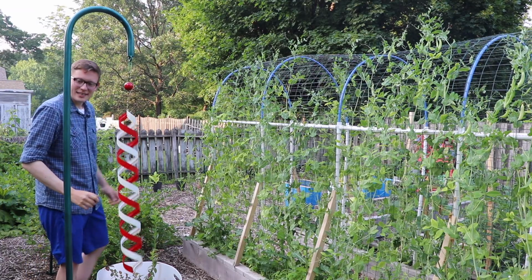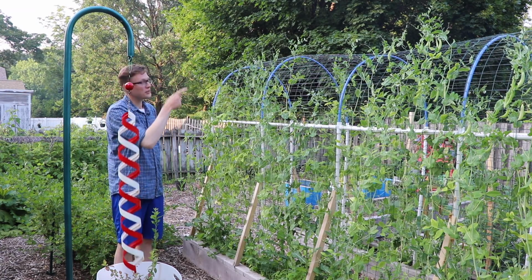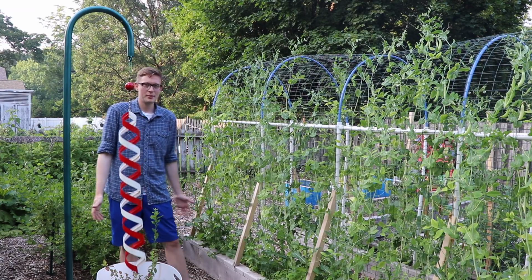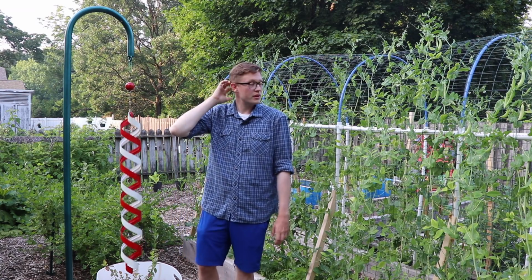So as you can see, I put in another little creative placemaking doodad here. This was actually over there, but I got this huge garden hook on sale for like 10 bucks from the Habitat Restore. So I brought it home, I sanded all the chipped paint off, and I put in this metallic green. It looks actually very pretty.